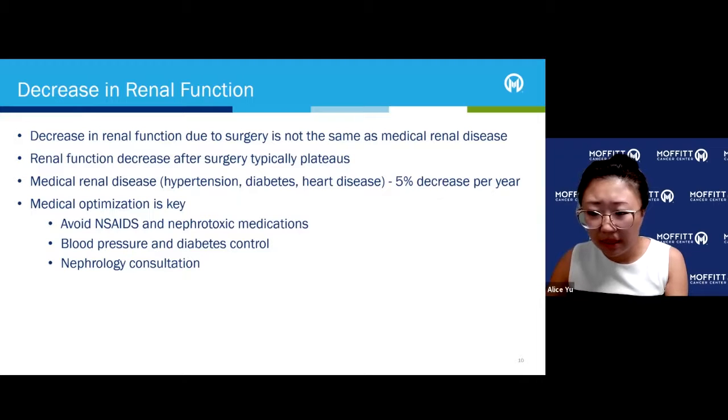We do know that the renal function decrease due to surgery is not the same as the decrease seen with medical renal disease. Renal function decrease seen after surgery will typically plateau, meaning that the kidney function will eventually stabilize with time in the absence of any other stressors. With medical renal disease, on the other hand, we see a 5% reduction in kidney function per year, and this is something that is continuous unless there's better medical optimization.